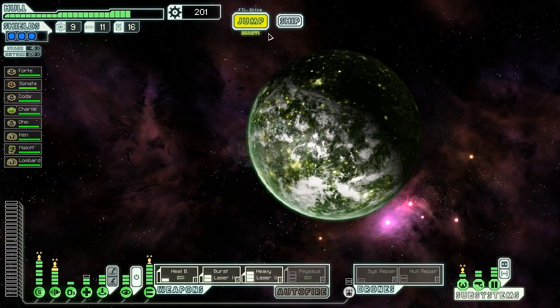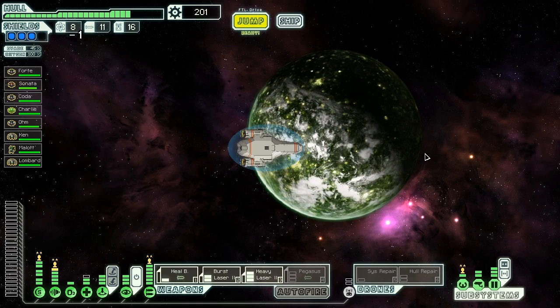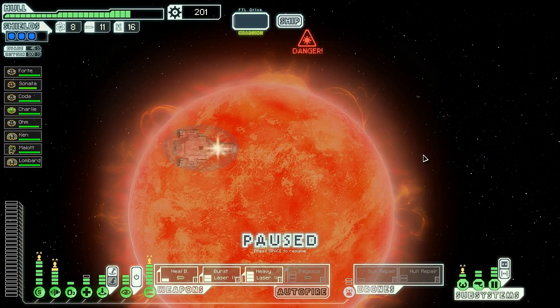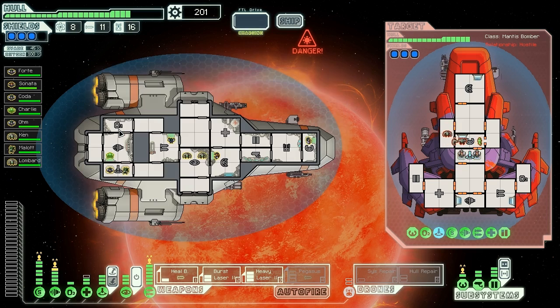Now, we are going to have to waste our last jump, but we will be able to get this one beforehand, so it's not a complete loss. What do we get? Oh, it's a sun. Great. This beacon has been placed too close to a supergiant Class M star. The ship will gradually overheat until we get out of there or die. A pirate, apparently oblivious to the danger of the sun, moves in to engage.